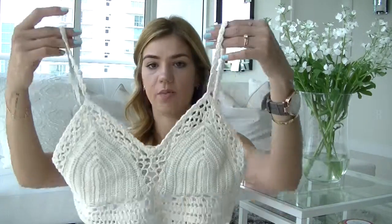I picked up this, if you guys saw my vlog from like 2 weeks ago, I went to Urban Outfitters, and I was looking for a very specific bralette for an item that I should be shooting next week, so I'm not going to share with you guys. But I was looking for something very particular, very specific, and in the midst of looking for that, I found this gorgeous crochet bralette, and it's so pretty.